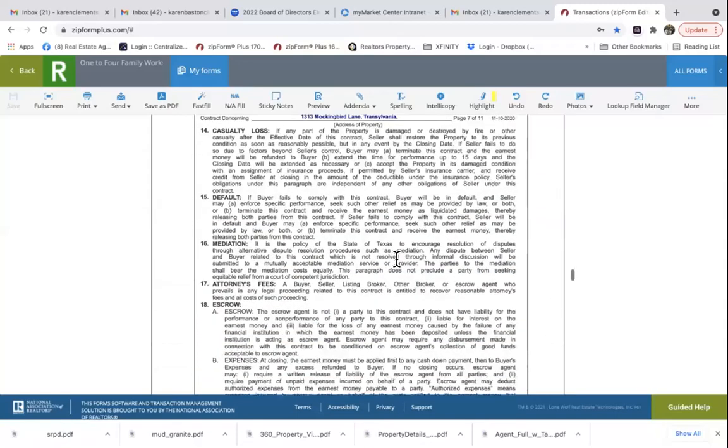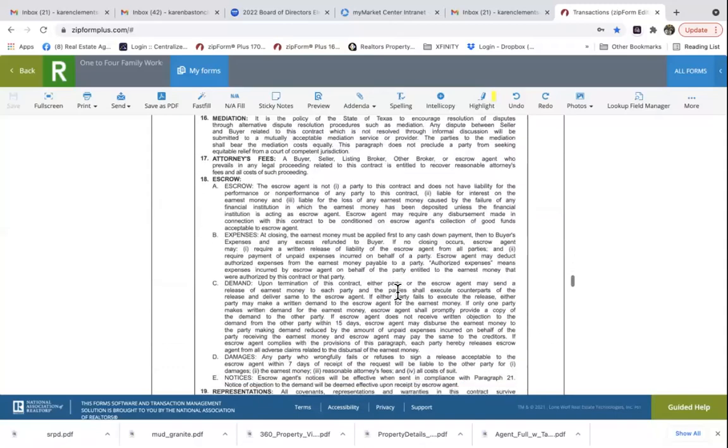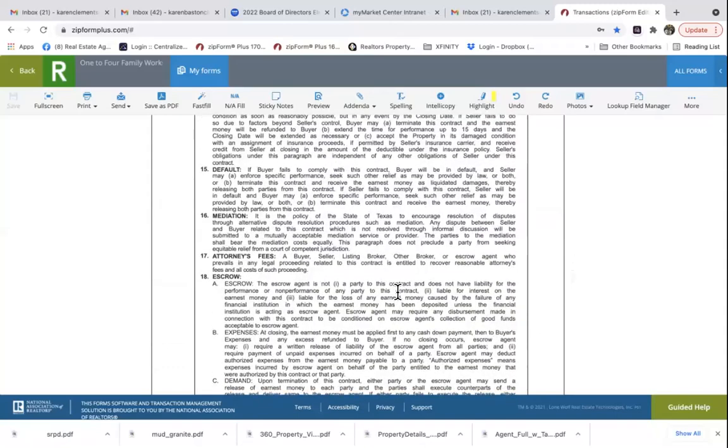Let's talk about default and mediation and escrow. I explain this section to the client as, Mr. and Mrs. Buyer, we're going to have a couple of contingencies in place for you. You have a finance contingency and you have your option period. Beyond that, if you decide to change your mind or can't close a transaction, you're going to be in default. I can't deem you default, the listing agent can't deem you default, the title company can't. The contract says you're in default.